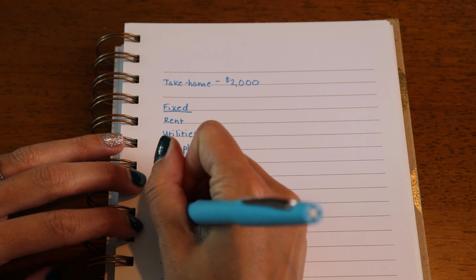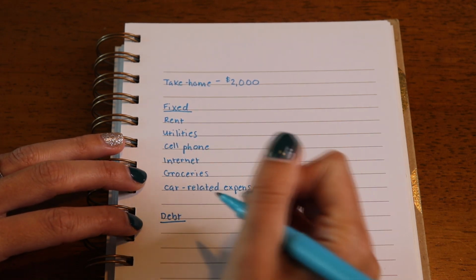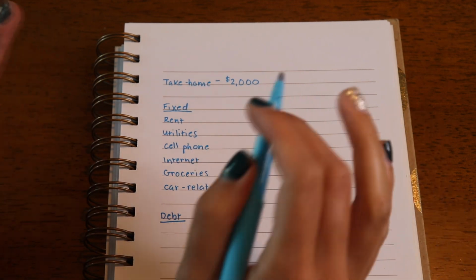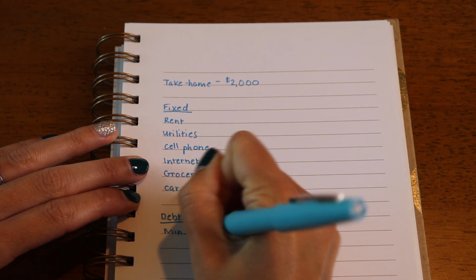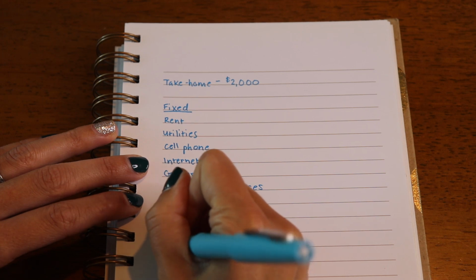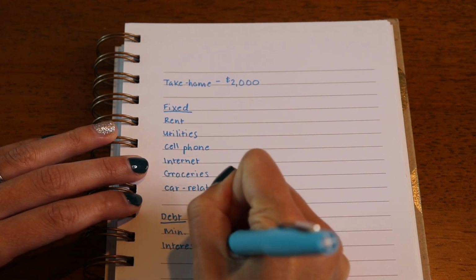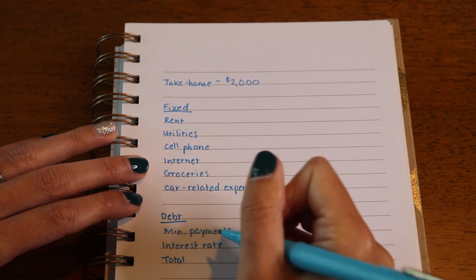The next area that I would focus on are any outstanding debts that you might have. And here we're just going to focus on covering at least the minimum payments. So you are going to list out the minimum payments. And then when I write this down, I also like to include the interest rate and then the total outstanding balance so that I know exactly what to focus on.